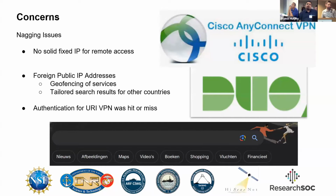Yeah, and just getting the Dutch Google results, it's a pain when you've got people coming all day long, like, why am I getting the weather for the Netherlands right now with tailored Google search results?